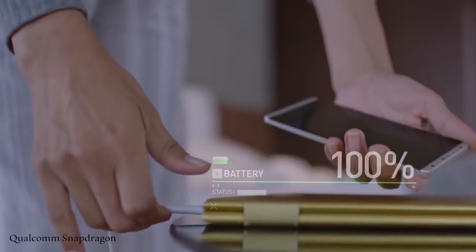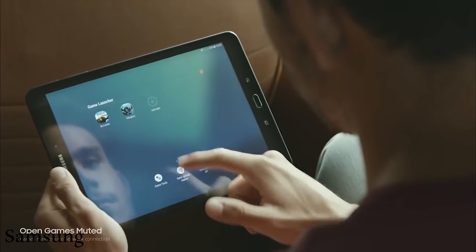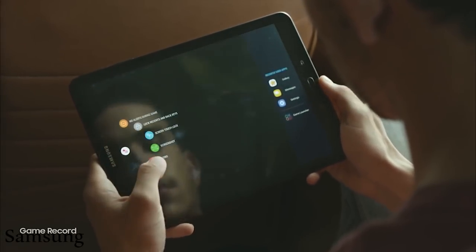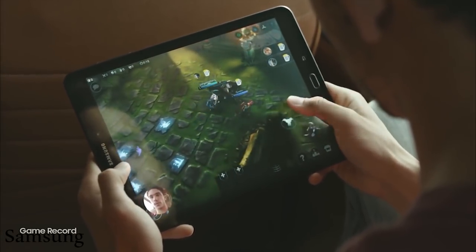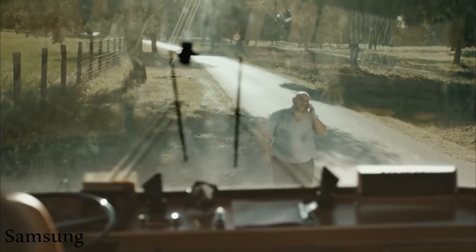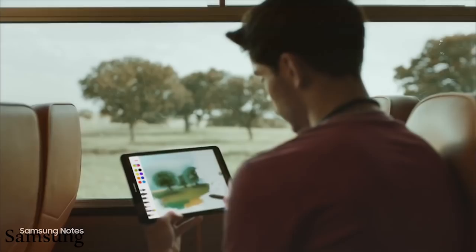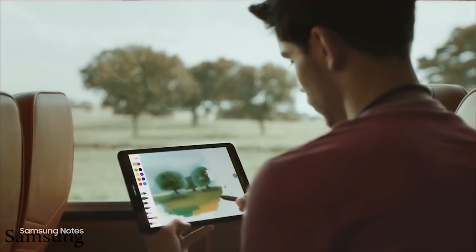Moving on to the screen, the size is 10.5 inches and the resolution is 2560 by 1600, making an aspect ratio of 16 by 10, which is the same aspect ratio as the first Galaxy Tab S. I honestly like this aspect ratio more than the 4 by 3 they borrowed from Apple's iPads and used with the Galaxy Tab S2 and Tab S3.